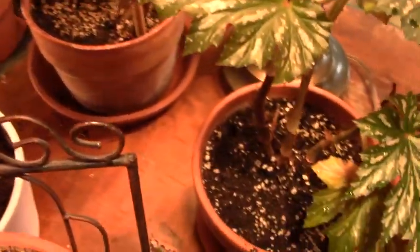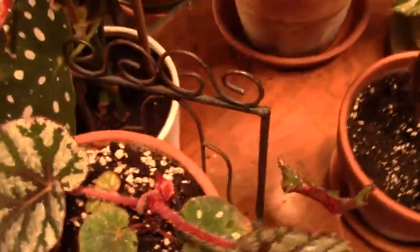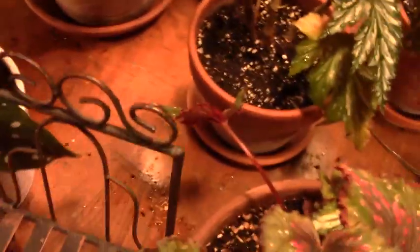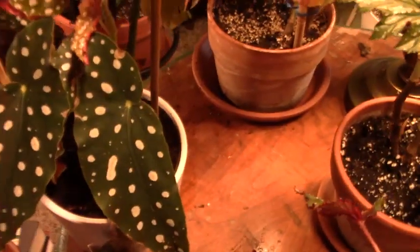I want to show you my Lucerna here. Let's see if I can get these out of the way. And I've got this on this cute little plant stand. I don't know if you can see this. It's a little chair, a metal chair. I just thought that was the cutest thing, the neatest thing, and so I'm using that for my plants.